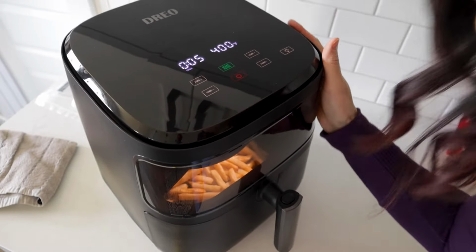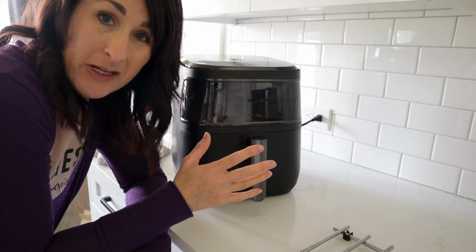Now the Dreo glass, interestingly, it's up here and closer to the heating element, but it's not as hot. It's warm for sure. Oh my gosh, that air fryer is so loud, but it's not hot to the touch. And here it's completely done. Again, there's a little bit of glass there you can kind of see. Heat from the glass on this one, I'm gonna rate it a 3. It's warm to the touch, but not like uncomfortably bad.